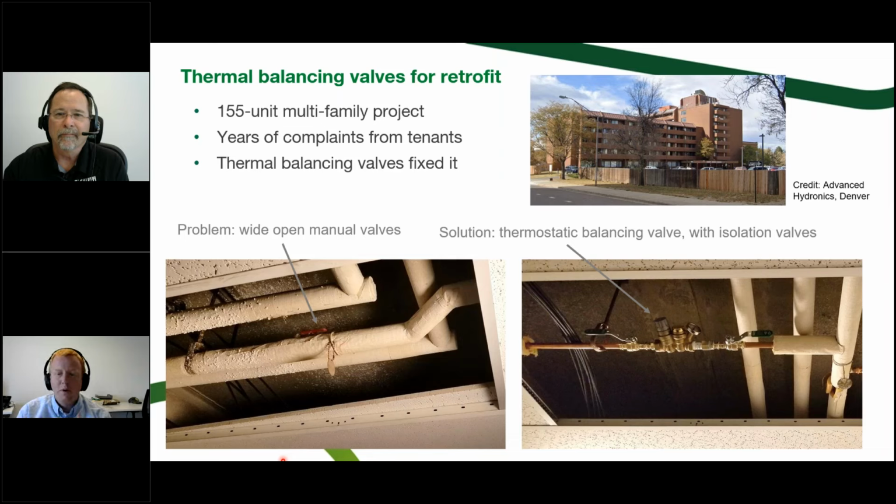Now, there were 2 problems in this building. One is that they were not balanced properly on the recirc side of things, but the other problem was they had a lot of cross connections in the building. We've been running into tons of these issues with cross connections that look like a bad mixing valve or improperly balanced recirculation systems. In this particular case, the tenants finally got around to calling the Denver Health Department. And the health department said, if you can't get them hot water, you need to put them up in a hotel until you do.